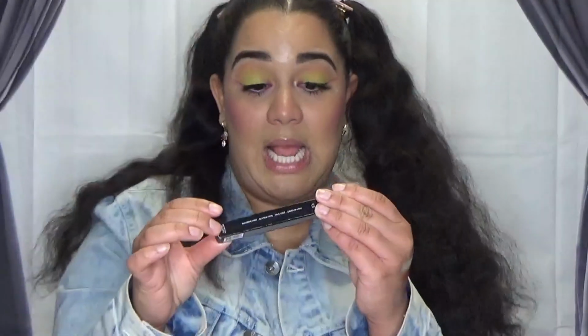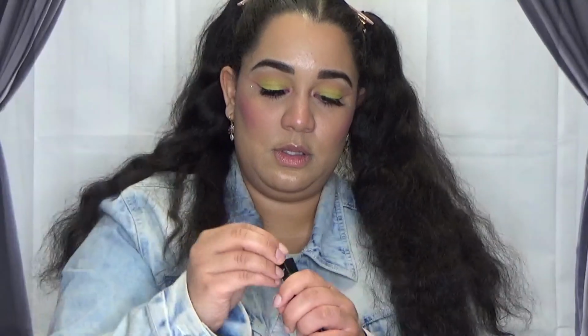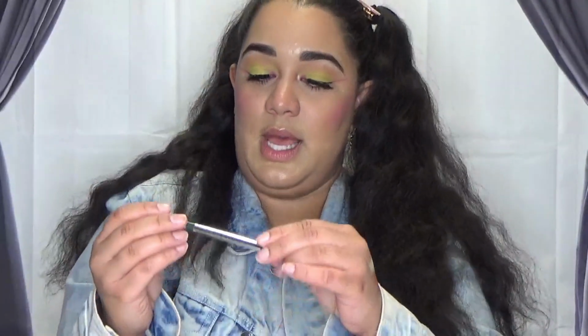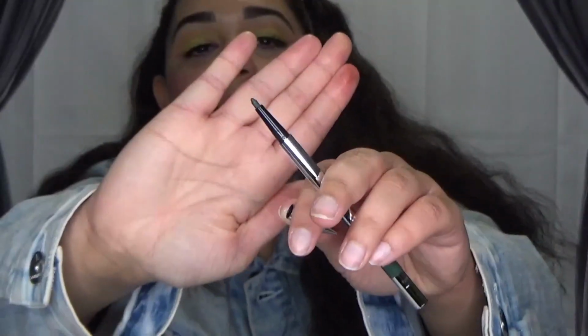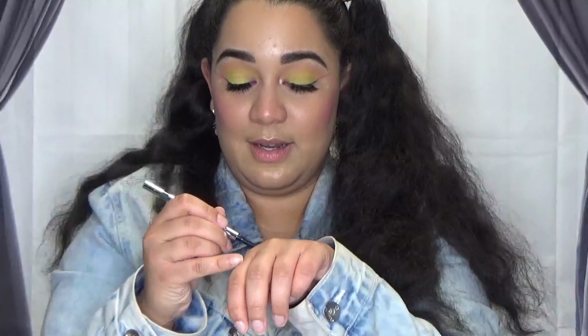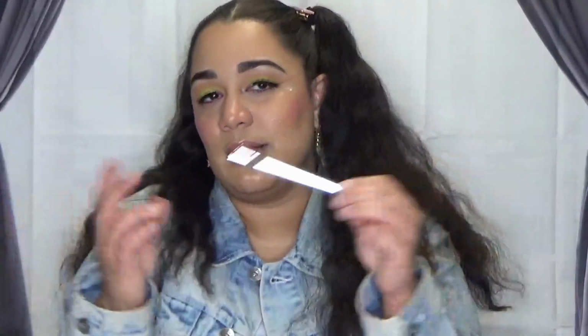And then the last but not least item is the Dose of Color eyeliner. Well, not a pencil, it's an eyeliner, sorry. It's in the shade Maybe Baby, which I believe is a hunter green color. Yes, I love it. Oh, this is pretty. As you can see, I'm wearing a white one right now, but I'm doing a little swatch, and that's what it looks like right there, the little green. That's cute. This is more of a fall color to me, so I cannot wait to use this, since fall is around the corner.